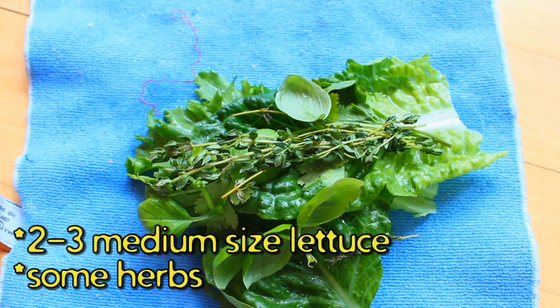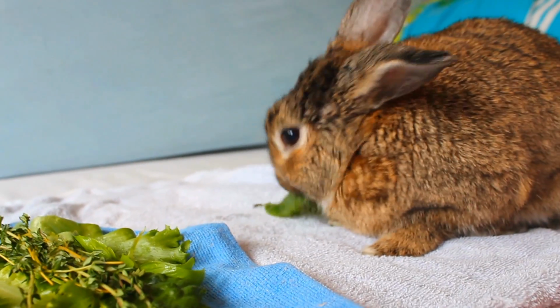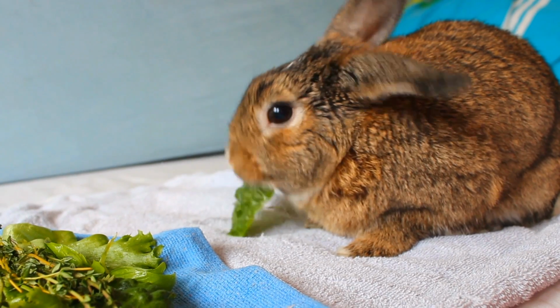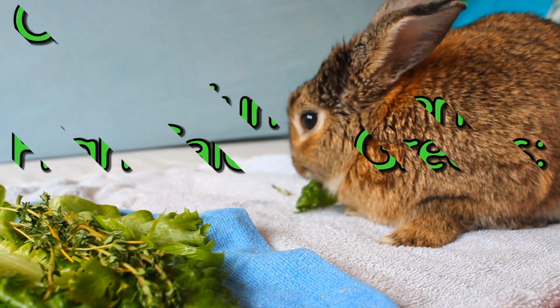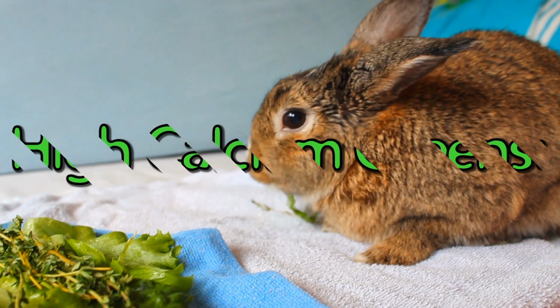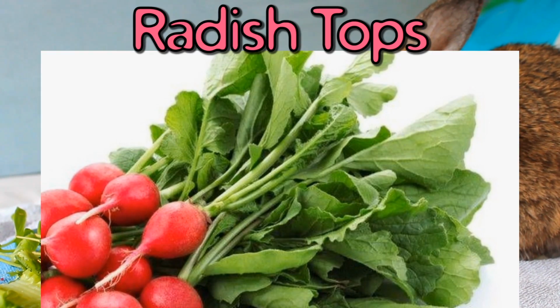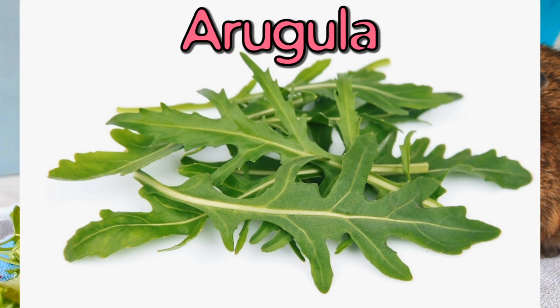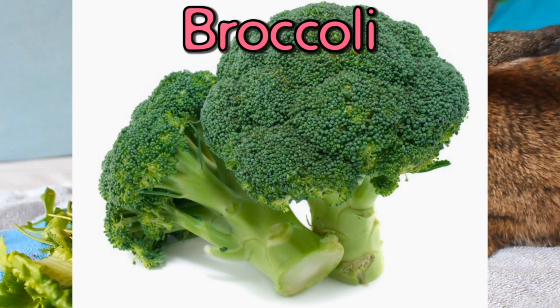And a few things to remember, guys, about veggies and herbs is to not give too much of it to them, because it could cause diarrhea. And also make sure not to give too much high calcium content greens such as kale, carrot tops, radish tops, arugula, spinach, broccoli, and then some more.